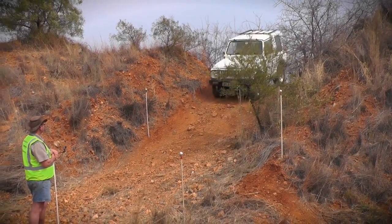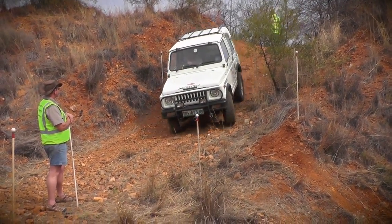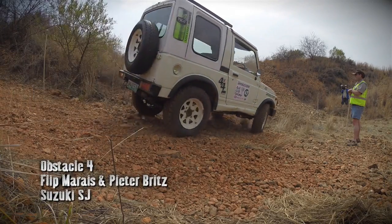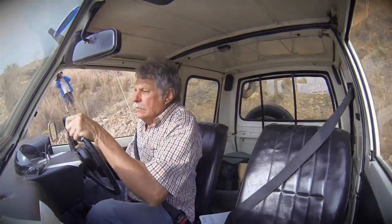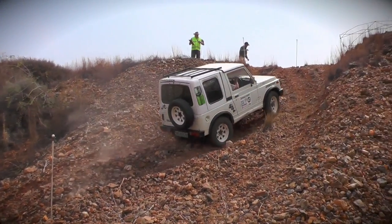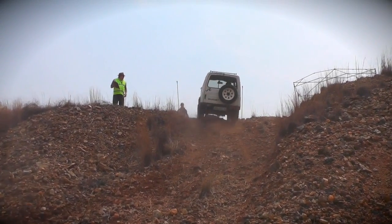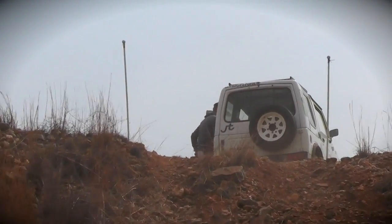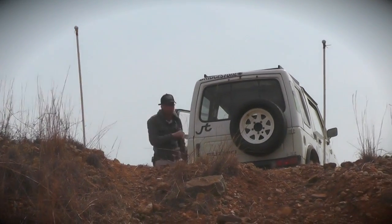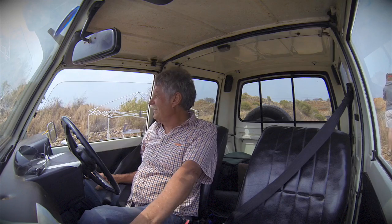You're back at the Lichtenberg 4x4 track in the Northwest Province, where Flip Murray is about to tackle obstacle 4, another tricky challenge on the marble-like rocks. And with a good helping of right foot, that's 100 points for the little Suzuki. Well done, lads.